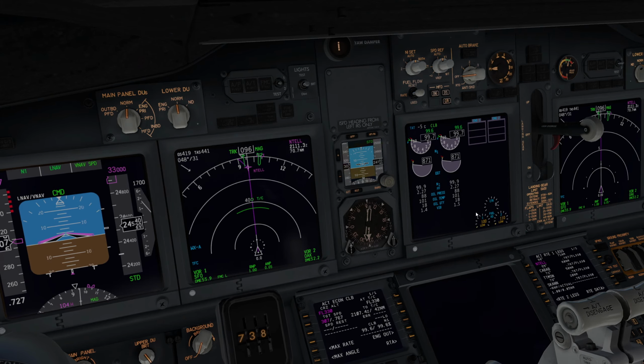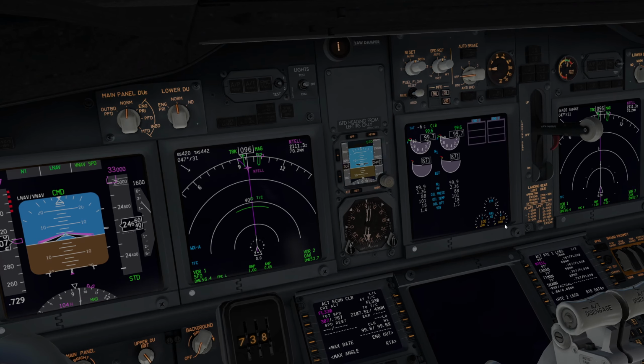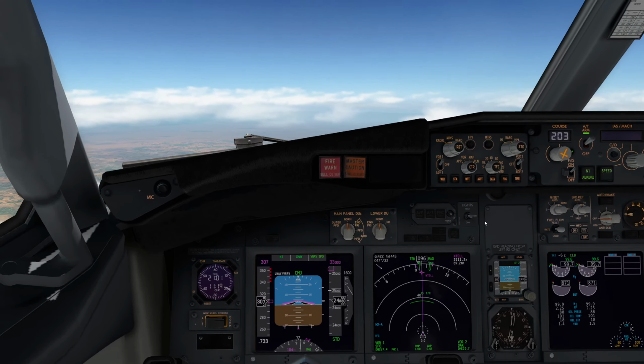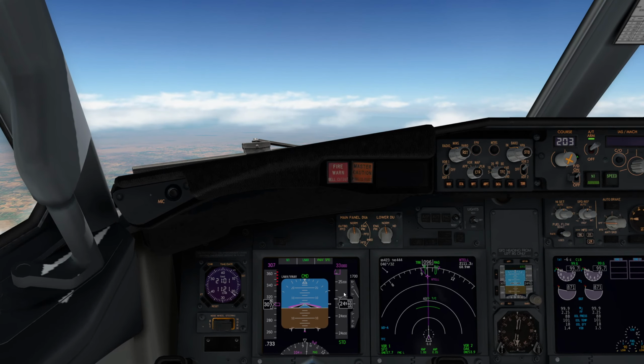So we've got about 200 kilos of fuel left. And if I remember right, these things don't measure right to the floor. There's like a tiny little bit of fuel left when these read 0, just like in a car or whatever. So we'll have to see what that's like.